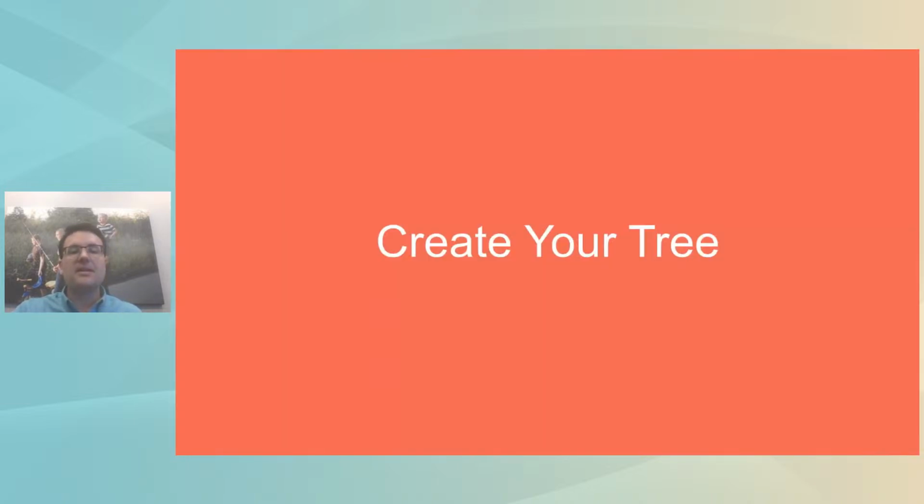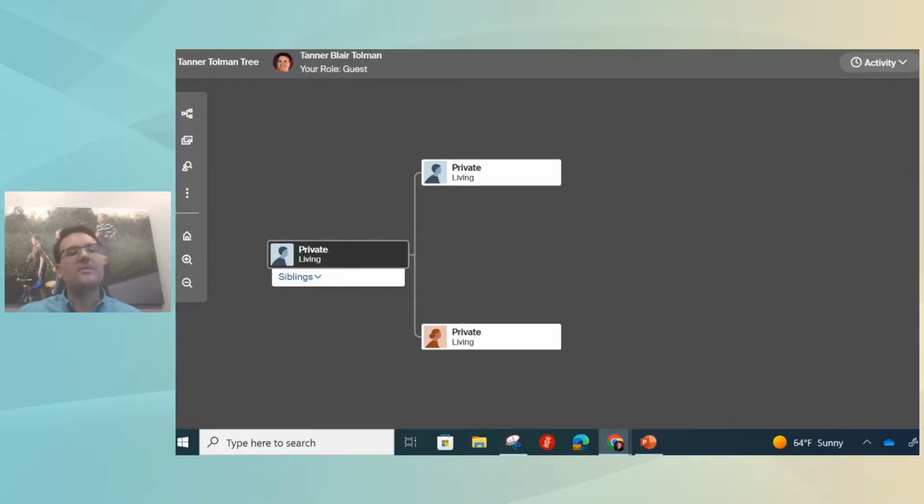So the first thing that you want to do is create your family tree. So I'm going to show you a slide, and think about this. Let's say that you are a DNA match to me, and you see that I have a tree provided on Ancestry, so you click on it to see how we're related. How helpful is this tree?